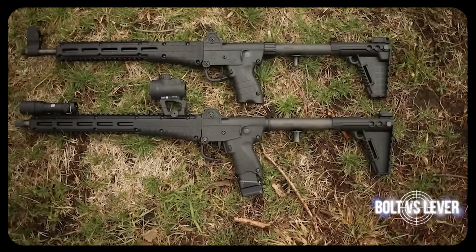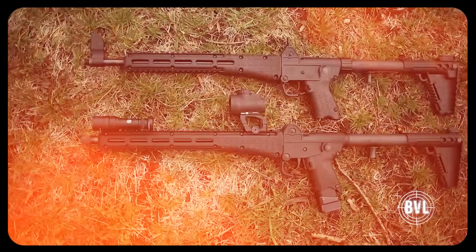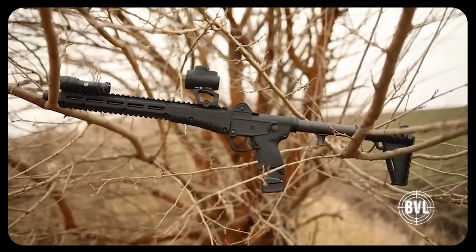Granted, it weighs more, but the heft soaks up recoil and stabilizes the dot, which matters when adrenaline spikes and hits must land now, not after a yoga routine with a folding latch.